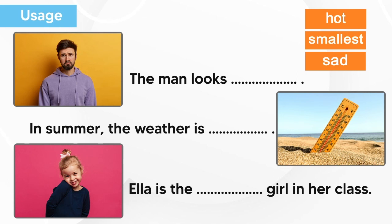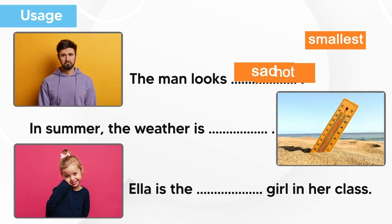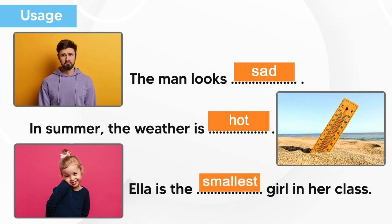And finally, let's put these words in sentences. The man looks sad. In summer, the weather is hot. Ella is the smallest girl in her class.